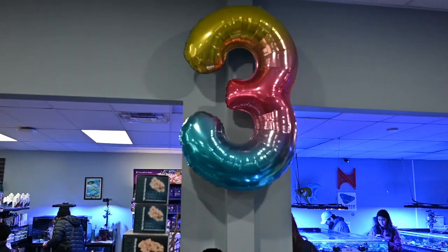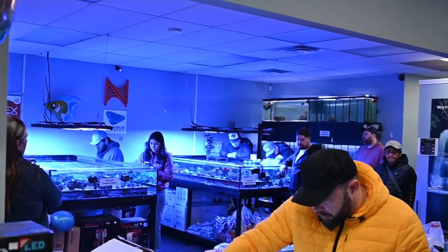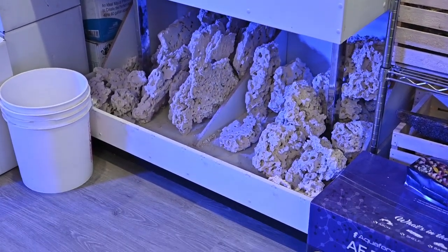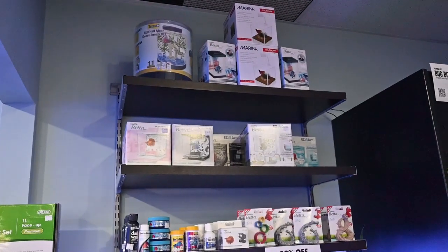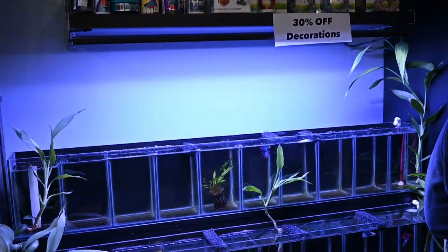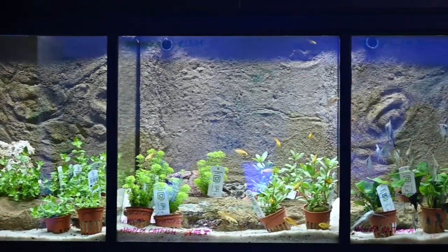Now, as I mentioned earlier, this was his 3rd anniversary sale, and the crowd definitely came out to support. There's a good look at that aquascaping table and all the different accoutrements for doing it. A lot of the CO2 accessories, betta accessories, everything was on sale. And his very loyal following pretty much cleared him out of a lot of his livestock.